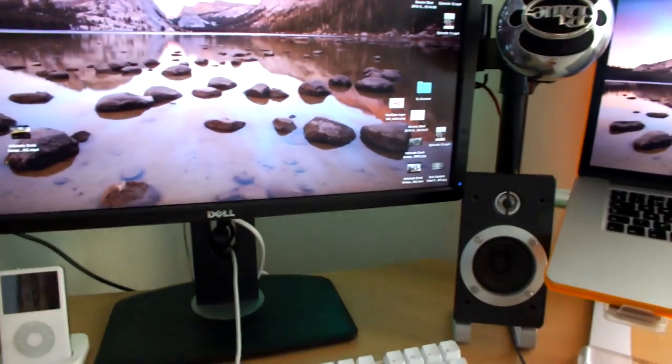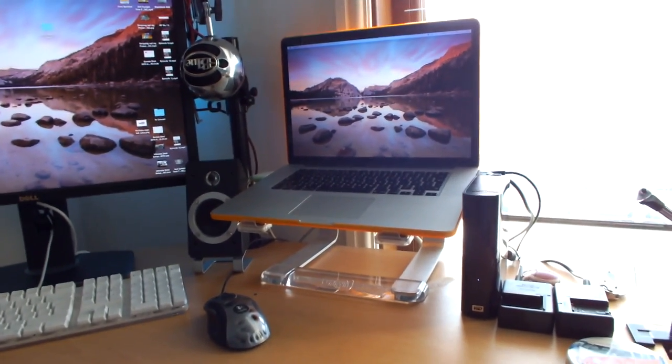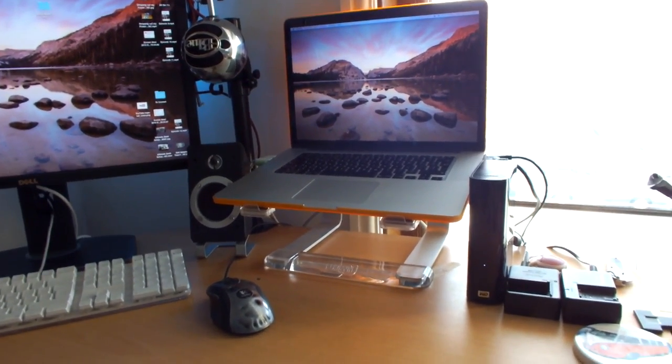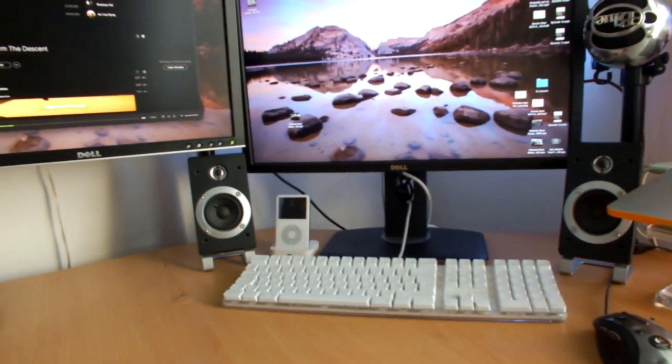So, the score is, guys, I'm basically going to get a USB hub to allow me to plug in the microphone and all that stuff. And I'm going to get a 3.5-inch hard drive dock very soon, because I want to back up a couple of the hard drives from the Mac Pro again.